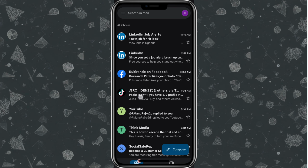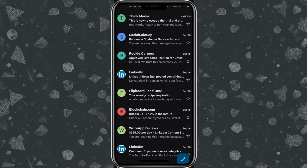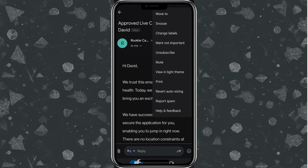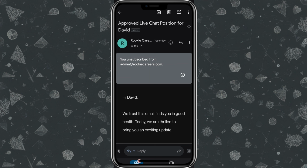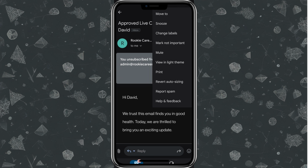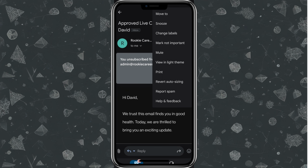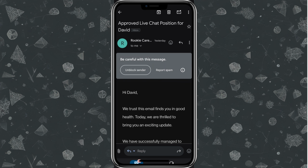How can I block an email? First of all, I'll come to right here. I'll select any email that I feel like. I'm going to tap the three-dot menu. I can either report as a scam or unsubscribe. When I unsubscribe, that means I'll not get the emails from this sender. I'll not always get the updates from this sender. I can even block it if I want. The only way I can block this sender is not from this three-dot menu, but I have to go to this three-dot menu right here and I'll say block. So I've blocked it.